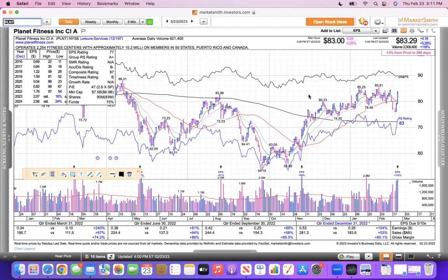PLNT, I put this one in here because it traded below its 50 and then it had earnings and ripped higher the last couple of days with heavy volume. So Planet Fitness, people are going back to the gyms, working out, looking good, getting buffed, staying healthy. That's all good. And it's a good place to meet people too, if you're into that.